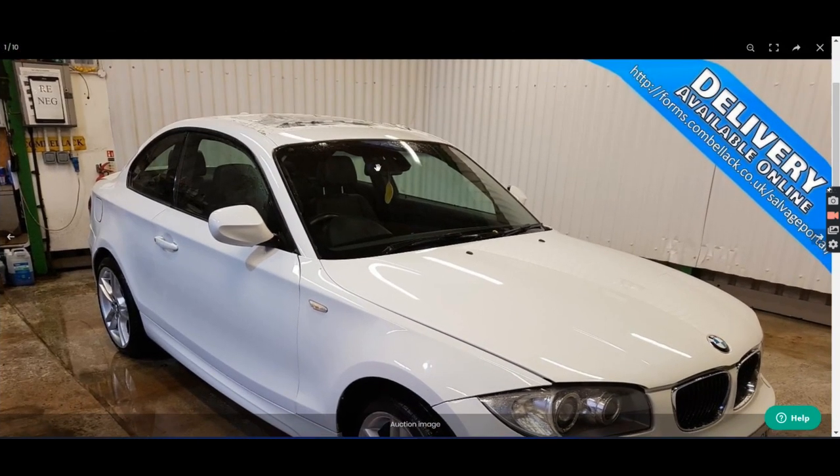What does worry me is this, which I spotted right at the end. This is no doubt where they got in, through the sunroof. Now, this is going to be a factory-fitted sunroof, I imagine. They've probably absolutely destroyed that sunroof, and I don't imagine that's going to be cheap to fix. Is there damage around it? Have they levered it up with a crowbar? Have they destroyed the roof?